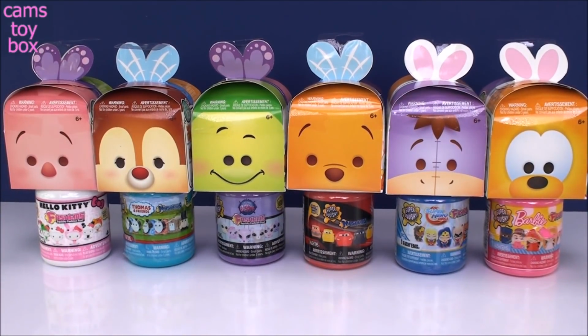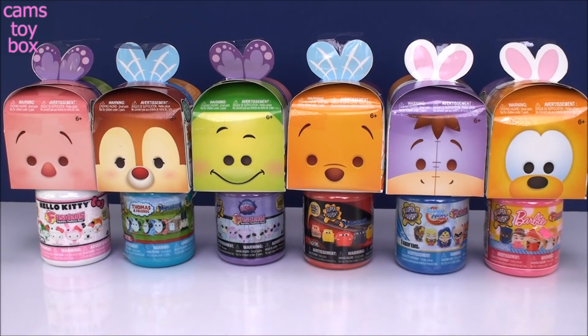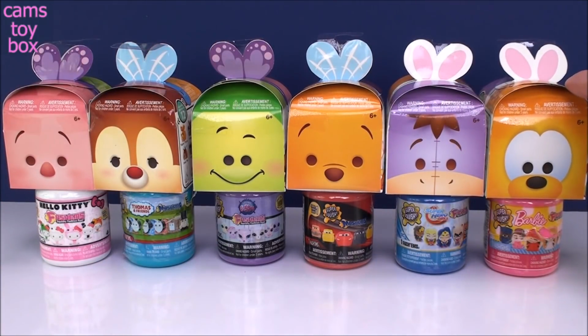We got some really awesome products here today on Cam's Toy Box. On the bottom row, we have the ever fun Mashem and Fashems surprises. And then on the top row, we have brand new Disney mystery Tsum Tsum packs. These are so super cute. They come in these little boxes this time. They feature Piglet, Dale, Heimlich, Winnie the Pooh, Eeyore, and the adorable Pluto.